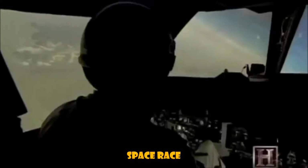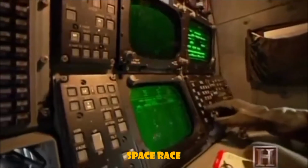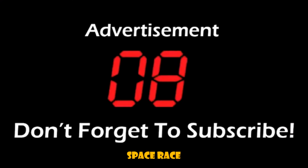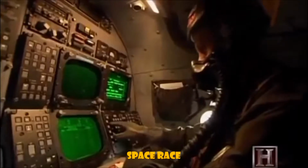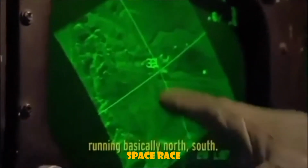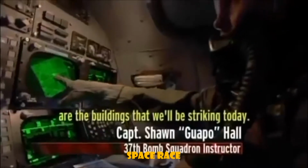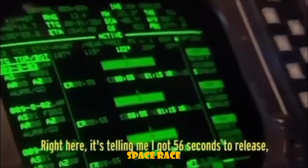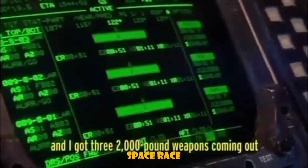One hour into the mission, the crew's target is within striking distance. In the aft compartment, the offensive systems officer prepares to unleash the bomber's fearsome payload. A sensitive radar with ground-moving target tracking helps pinpoint the target for destruction. What we're looking at, you got a road running basically north-south. You got your runway here, and these bright returns right there are the buildings that we'll be striking today. Right here it's telling me I got 56 seconds to release, and I got 3 2,000-pound weapons coming out on those buildings.